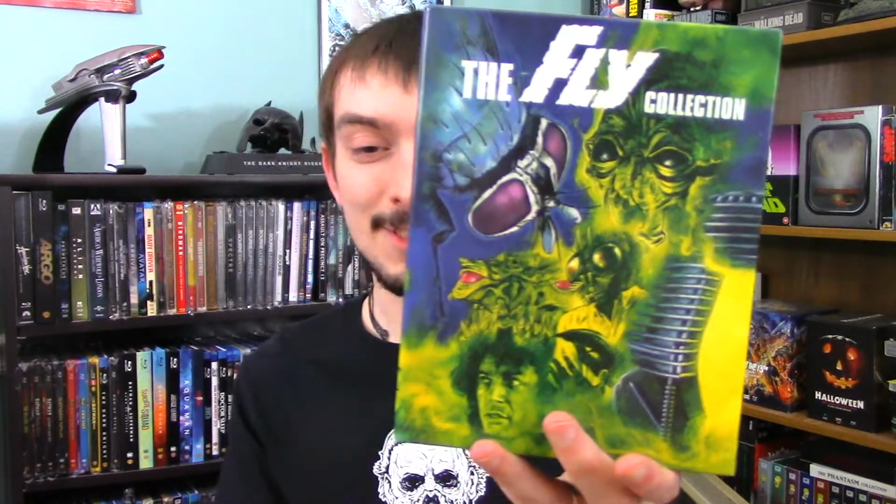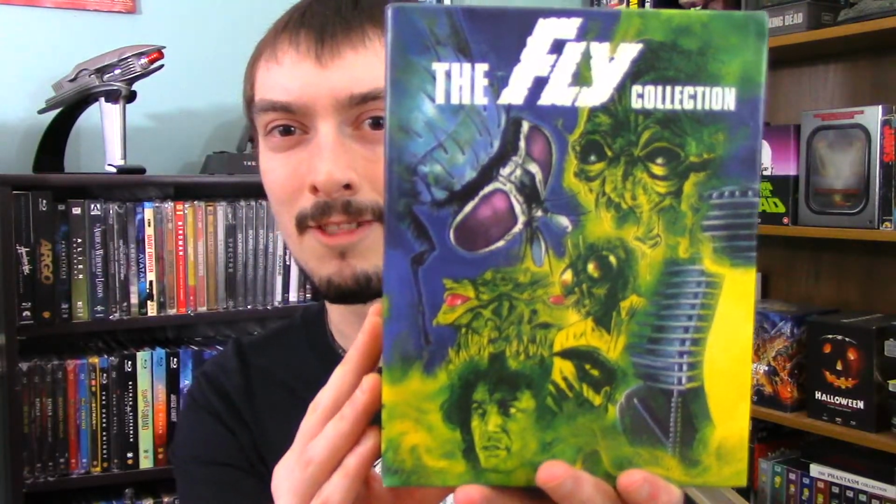It's fantastic. So now that brings us to the last pickup, which is a box set from the good folks at Scream Factory for the Fly collection. This is just a really nice looking set. I love the design on this box. I have to say that right off the bat. Because look at that. I love the colors. I love the green. It just pops.